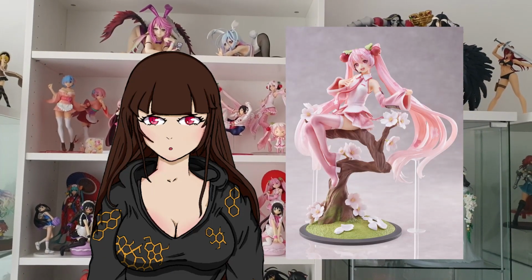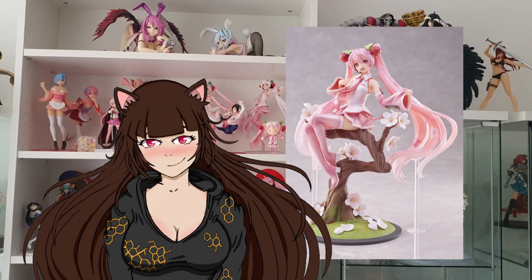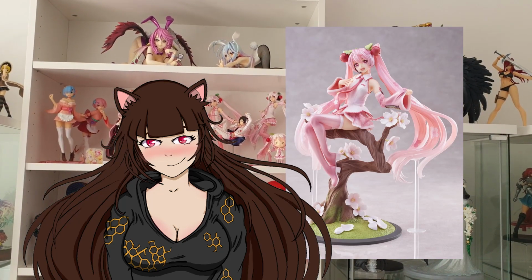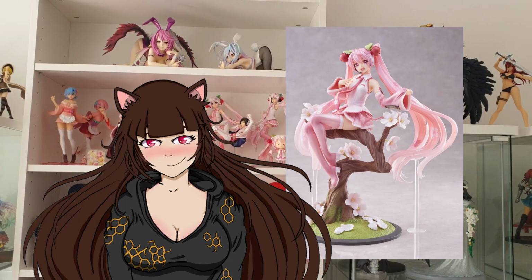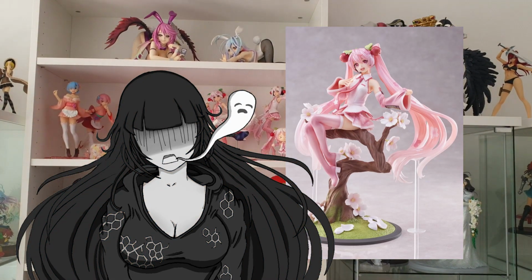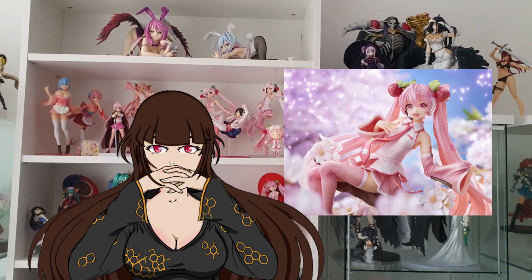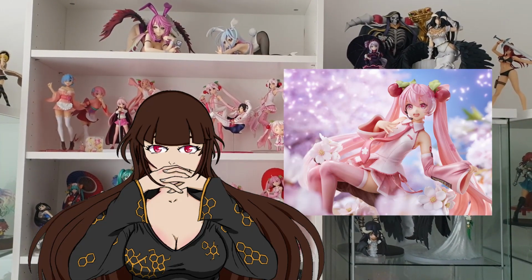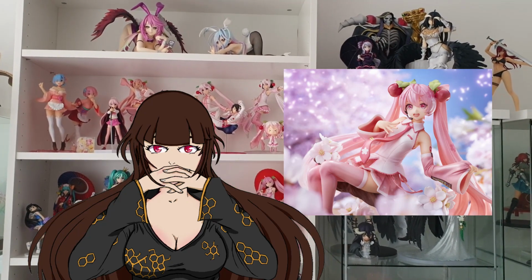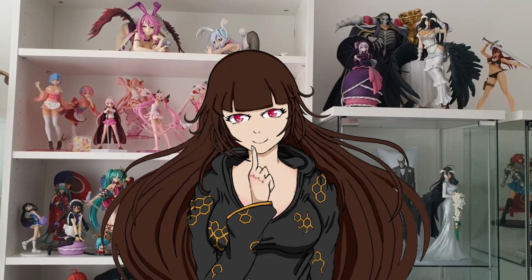Next is the Piapro Characters Hatsune Miku 1/7 Sakura Fairy version by Spiritual Wing. Man, I was so torn on whether or not to pre-order this because the price for the look of the figure is a bit, I was just tossing and turning. It's like the first Sakura Miku scale, and I love the idea of her sitting on the base. She looks absolutely graceful, beautiful color scheme, so fingers crossed I can get my hands on her very soon.